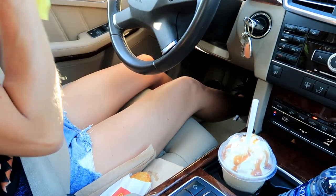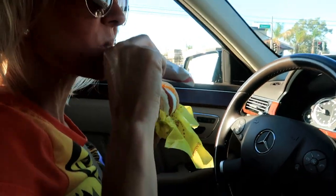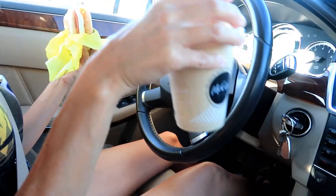This is how Lisa drives and eats to Disneyland. Hash brown, egg McMuffin, and some kind of caramel frappy.